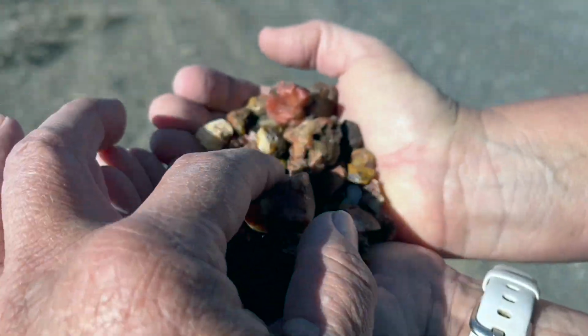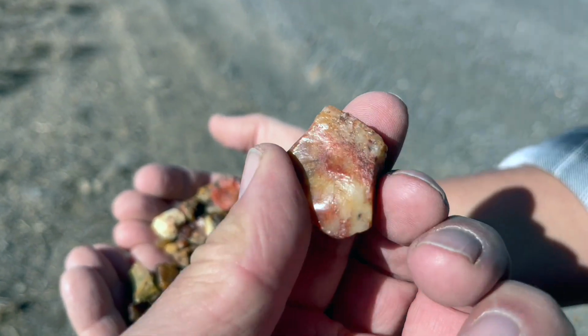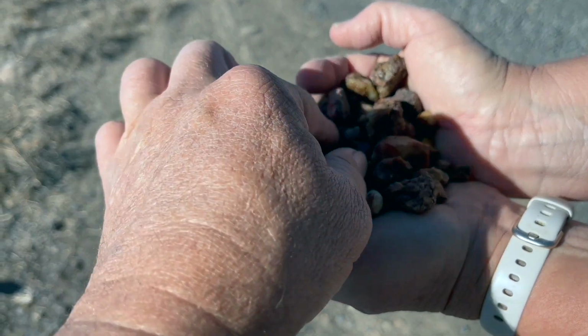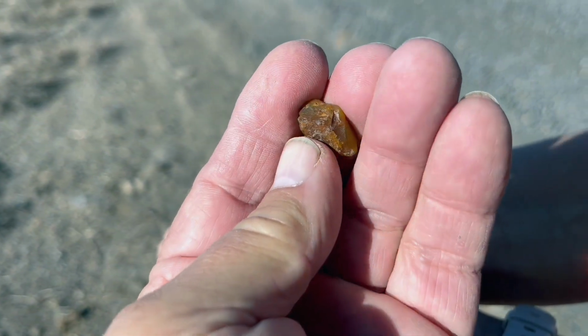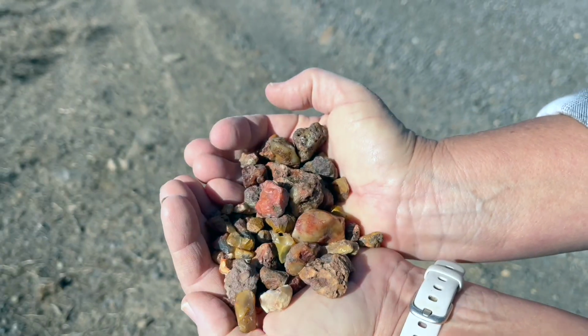These are our finds. This is the biggest one. It says there's colors in there. Look how shiny that is from just being out in the weather. That one's really bright. This one's bright right here. Oh yeah. There you go. You can see down inside there. That'll make a nice little specimen jar.